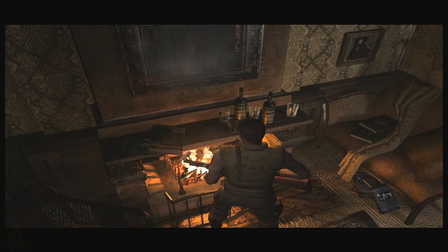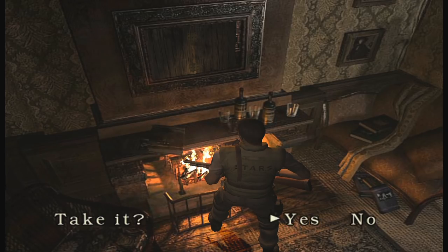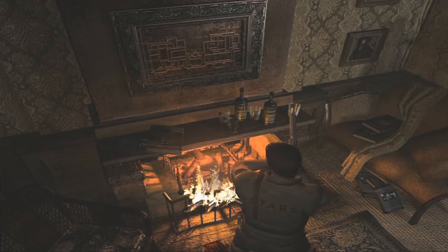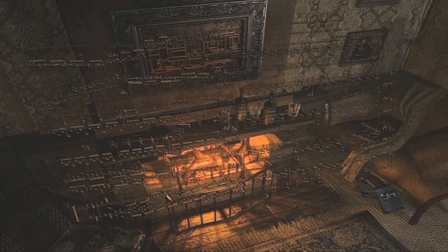But anyway, we are at the fireplace where we use the wooden mount and we get a copy of the second floor map. But what I didn't expect after getting this map was when I zoomed in, something appeared from behind the wall, right behind the map. And check it out guys, it's actually a copy of the music score Moonlight Sonata.